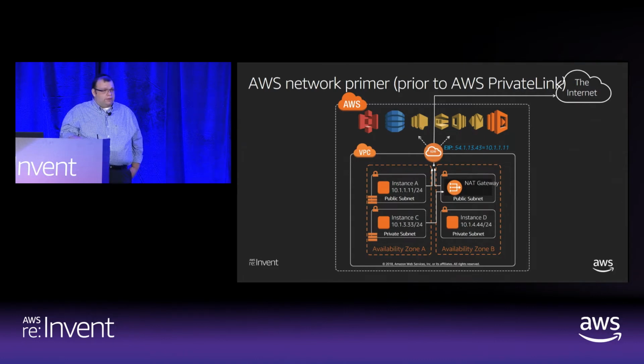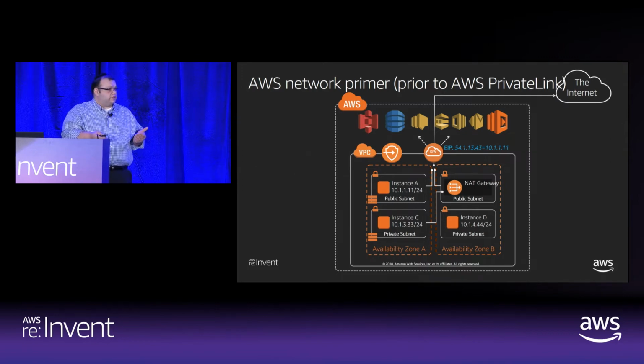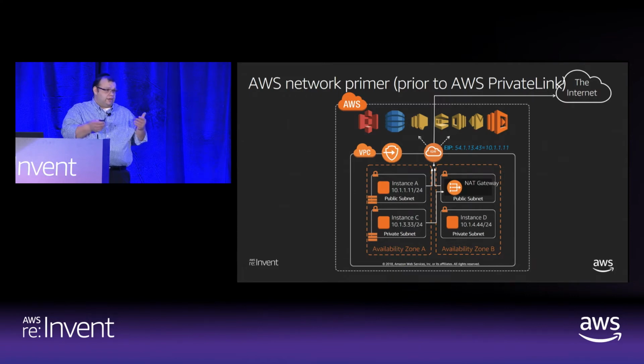Now, this is all good, but what if you want to talk to AWS services, right? We have regional services that don't live inside a VPC. And a lot of our customers don't want to use the internet gateway to talk to those services. They want to have private connectivity to those services. So historically, several years ago, we launched VPC Endpoints, and VPC Endpoints allow you to connect to these regional services through a VPC Endpoint construct, which allows you to connect to those services without having to go through the internet.